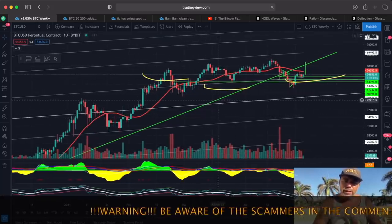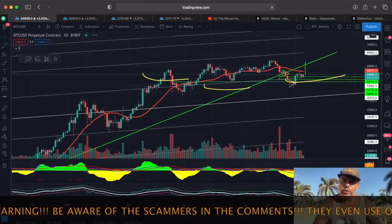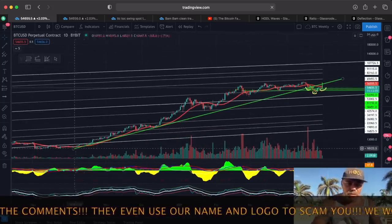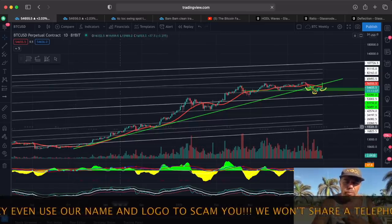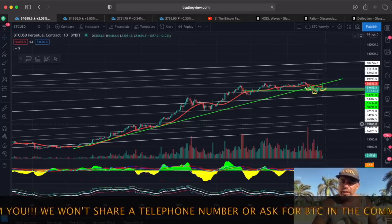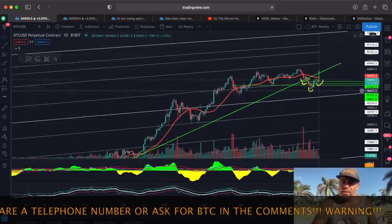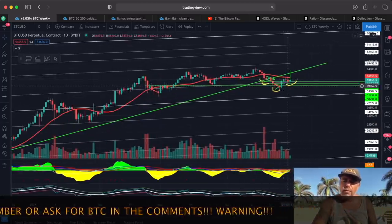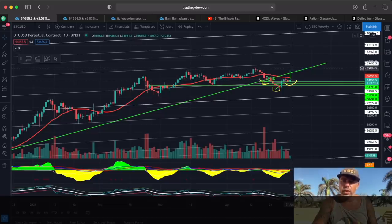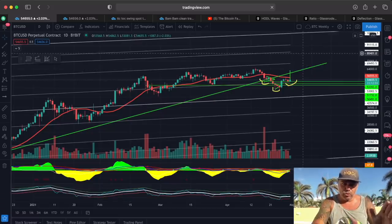But this green line, we have been building support in that green line for a very long time, like you can see from here. There, in October, we went up and support, we went up and support, and now we broke down. But if we would see this pattern play out with a breakout above that line again, then we can expect some fireworks, in my opinion, guys. Then we can go easily to 80K in the very near future.